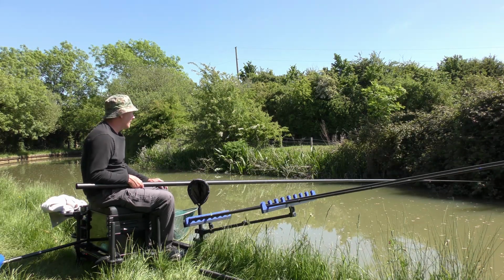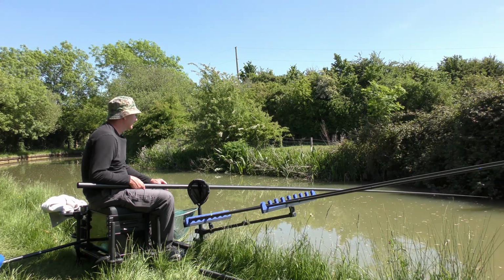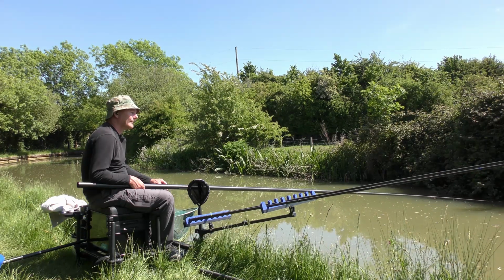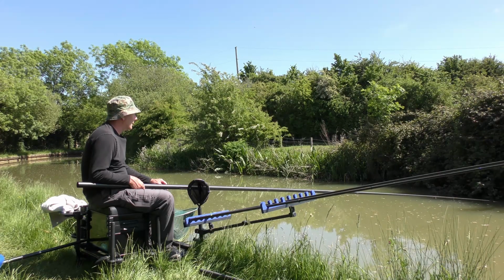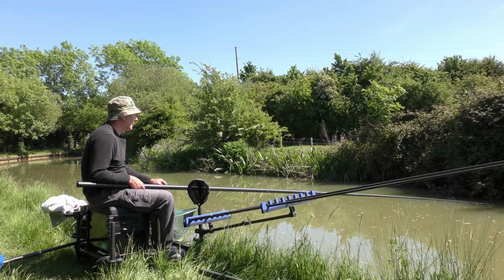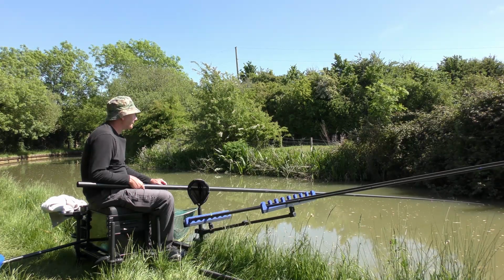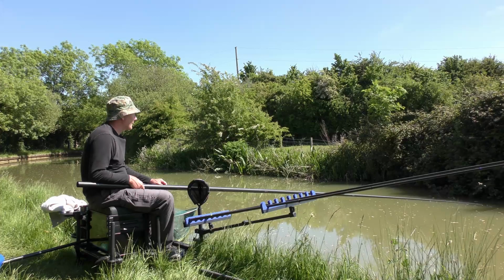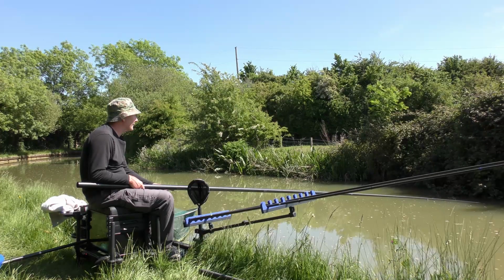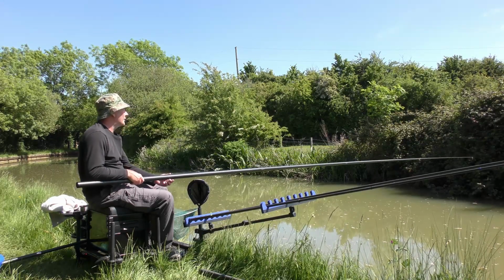But the fish are really coming onto these now on the bottom. If I'd actually got some hemp prepared, which I hadn't, I've been using all my hemp, mixing it in for baiting up for carp fishing on the canal at night, and I hadn't got any separated loose hemp, and I hadn't got time to boil it up, but I would have actually fished hemp and caster today.